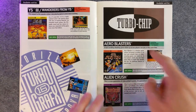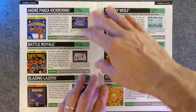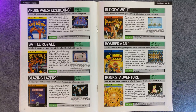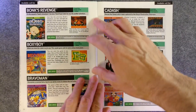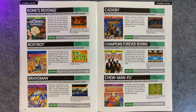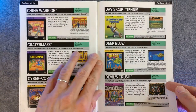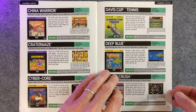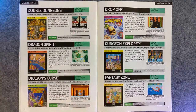Now we're on to Turbo Chips. Aero Blaster is one of my favorites. Alien Crush. Battle Royale, I was real into. I cannot play that game anymore. Obviously, Bonk's Adventure. And Bonk's Revenge. I think I rented Cat Ash on TurboGrafx. I don't think I ever owned it. Devil's Crush. Deep Blue always looked interesting, but I don't know if I've even played a ROM of it at this point.